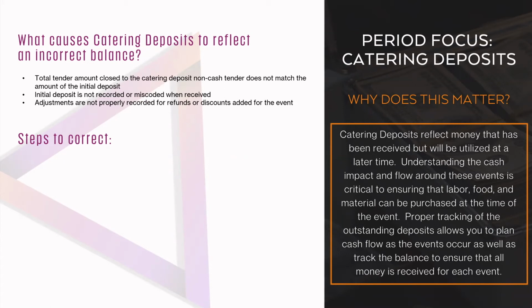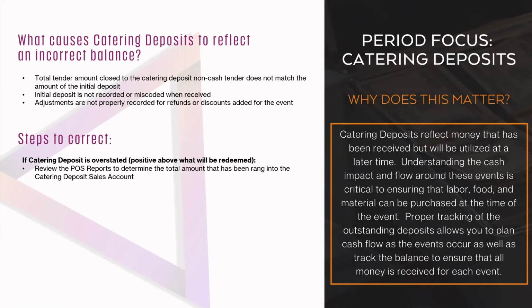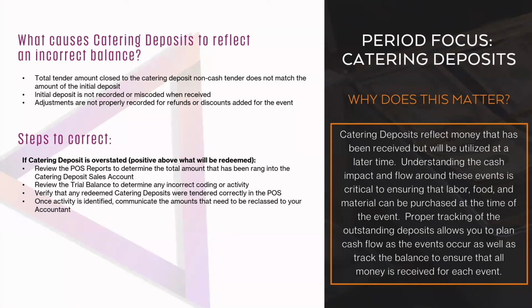If the catering deposit account is overstated or positive above what will be redeemed, review the POS reports to determine the total amount that has been closed out to the redeemed deposit tender. You can then compare that to the trial balance to identify any missing or incorrect activity. Verify that all money that has been received was coded to the correct GL, and once the incorrect activity is identified, communicate the required adjustments to your accountant.